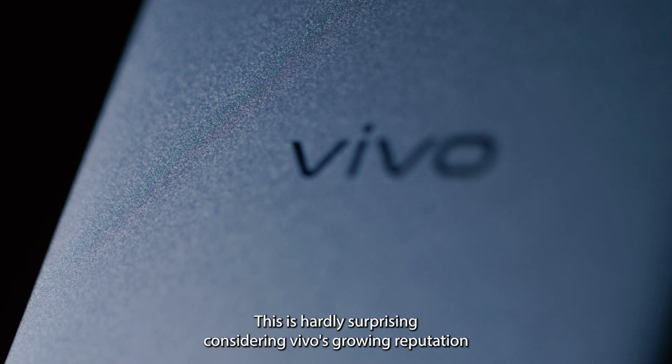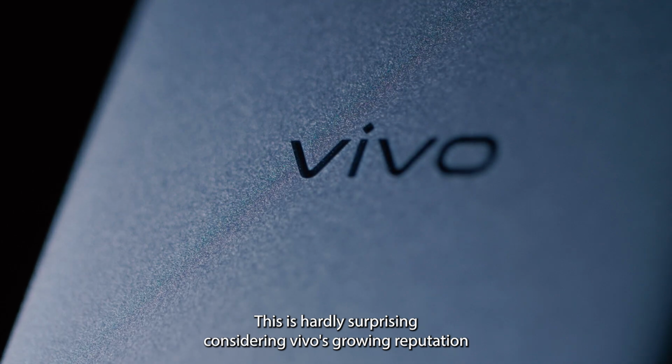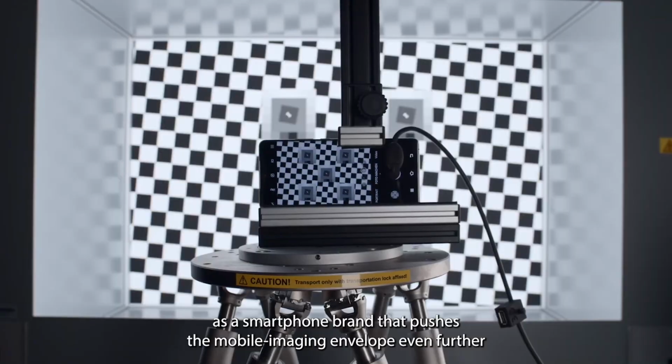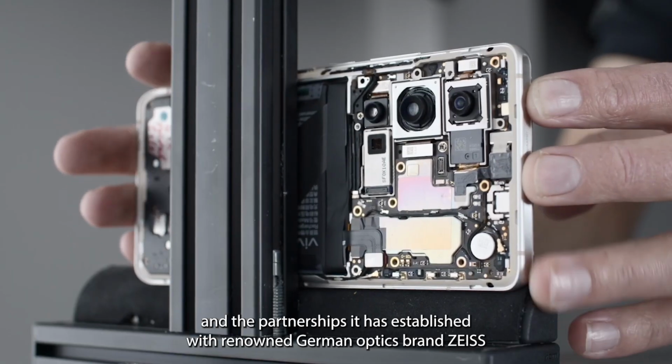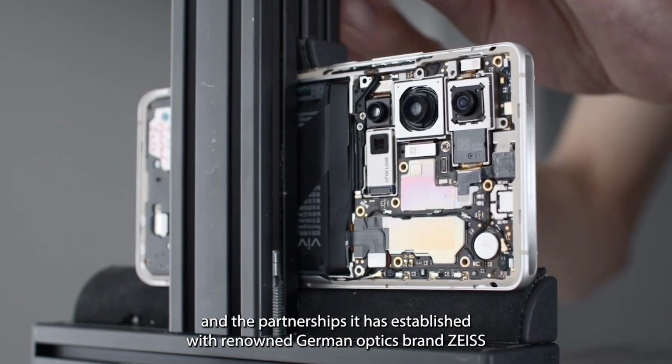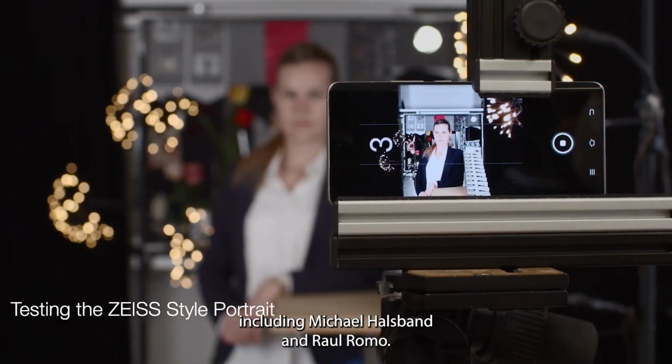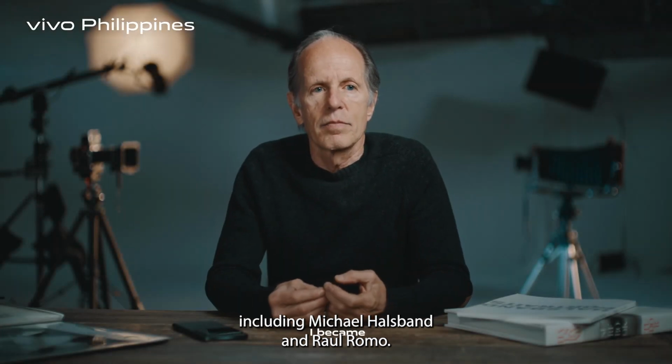This is hardly surprising considering Vivo's growing reputation as a smartphone brand that pushes the mobile imaging envelope even further, and the partnerships it has established with renowned German optics brand Zeiss and some of the industry's most established names in photography, including Michael Houseman and Raul Romo.